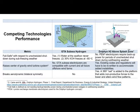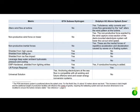Fastening the electrolysis system to the tower of a wind turbine breaks the aerodynamic flow symmetry around the tower. The electrolysis system and solar panels add a 360-degree sail-like structure that subjects the tower to non-productive forces and alters local wind flow patterns. Turbulence, eddy currents, and cross-flow that are generated by these structures will mix and interact with the overhead wind directed at the turbine blades.